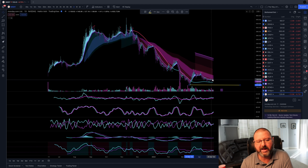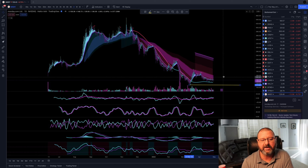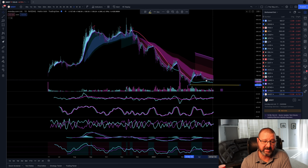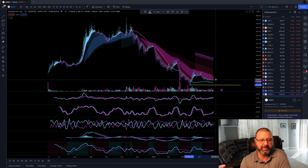That means that people are not selling off super hard. They're also not buying, and the ones that sell are matched with buyers. It's creating sideways consolidation and multiple dojis. People are holding now. People are buying, nibbling, and people are not selling off hard. This is the zone, guys.